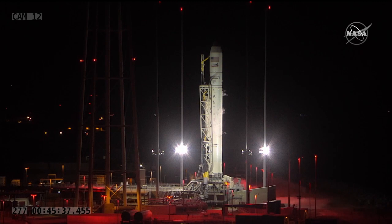Following a last-minute scrub of last night's initial launch attempt, tonight's liftoff is set for 8:16 and 14 seconds p.m. Central Time, 9:16 and 14 seconds p.m. Eastern Time, at the start of a 5-minute launch window.